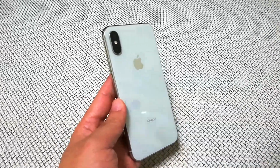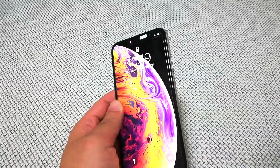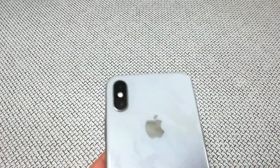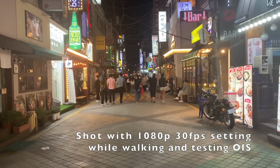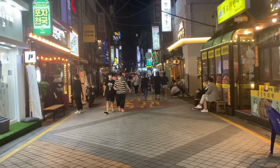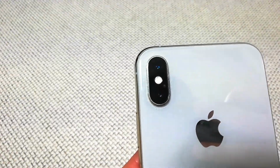The bigger priority at the moment seems to be the quality of the actual content in the video and the OIS, the optical image stabilization. In the past couple of videos, I uploaded videos I shot with the iPhone XS with a few different settings. If you want to check them out, please do so. They are available for your viewing.